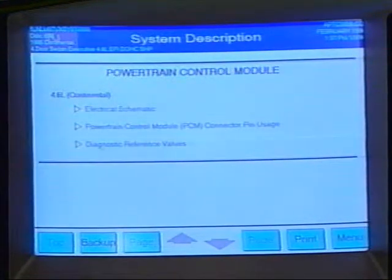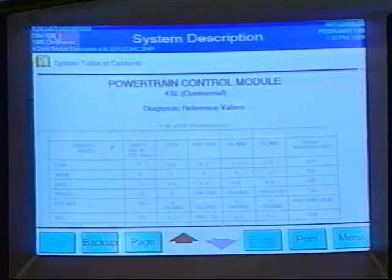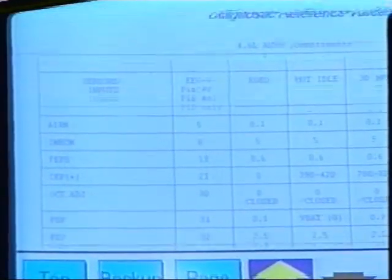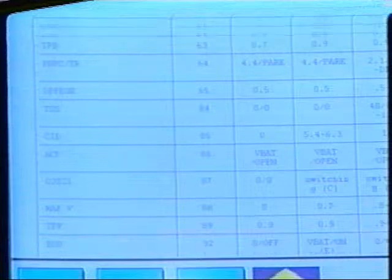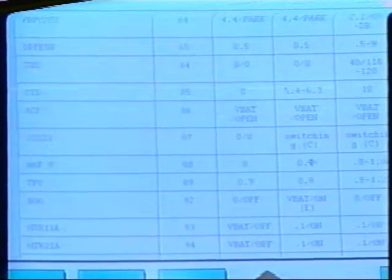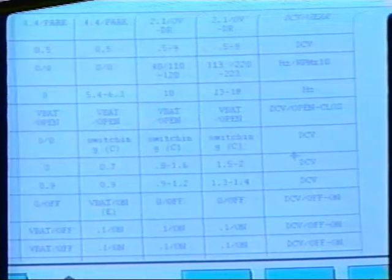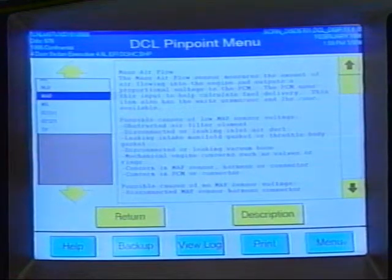We can also select diagnostic reference values. These reference values are displayed in the same format as the PCED. We'll scroll to pin 88, and look for the values for key on engine off, hot idle, 30 mile per hour, and 55 mile per hour. This box indicates the units that the signal is being displayed in. The units we see here are volts. Touching menu takes us back to the DCL pinpoint menu. Touching return will put us back to the PID selection screen.